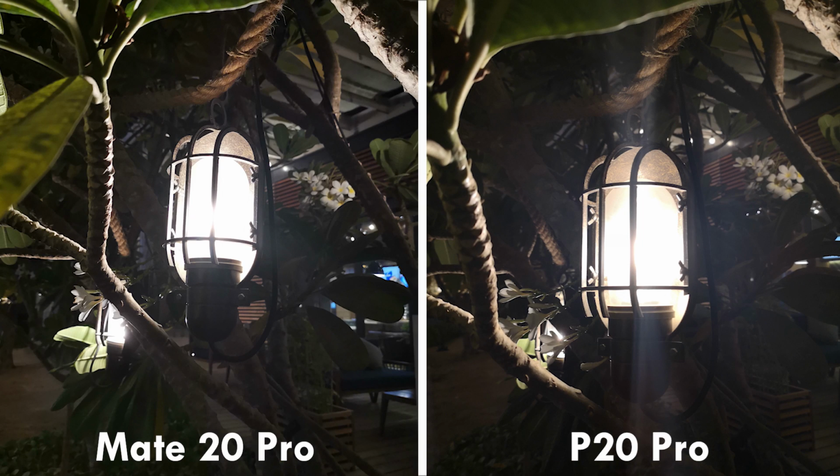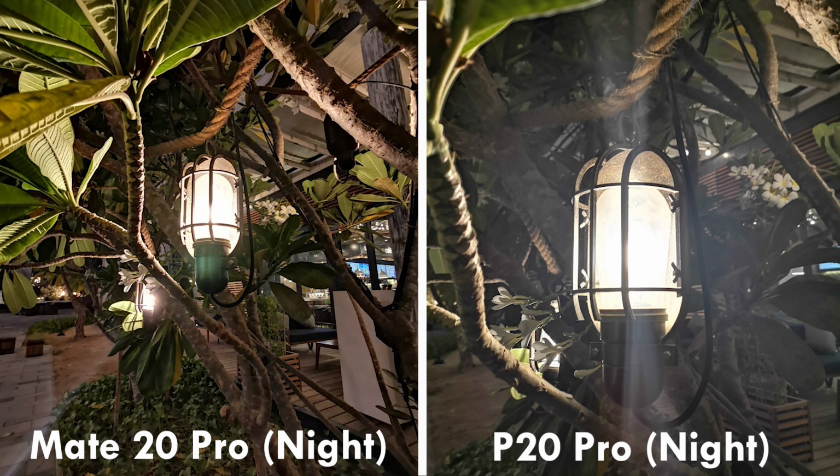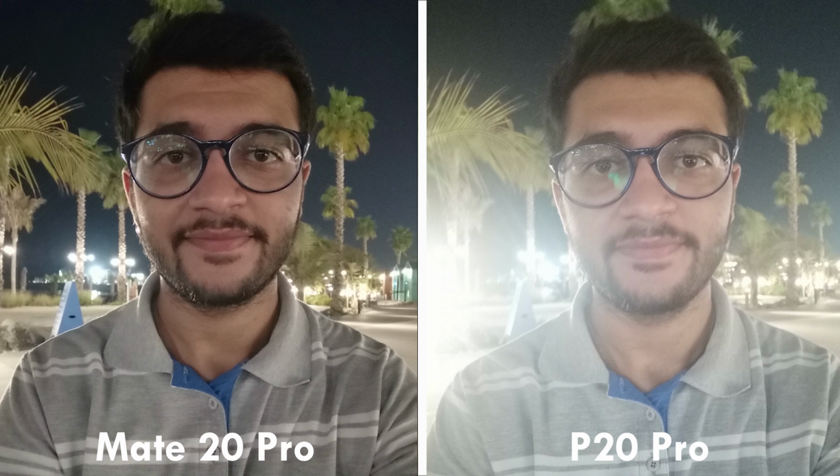However, in certain scenarios, the Mate 20 Pro camera is the better one, like in this case. The detail in the surrounding area is better handled, and with night mode as well, detail in the background is well retained. Using the wide-angle lens here with night mode enabled made for a stunning image compared to the P20 Pro's. Switching over to the front, we also see some major improvements from the Mate 20 Pro.